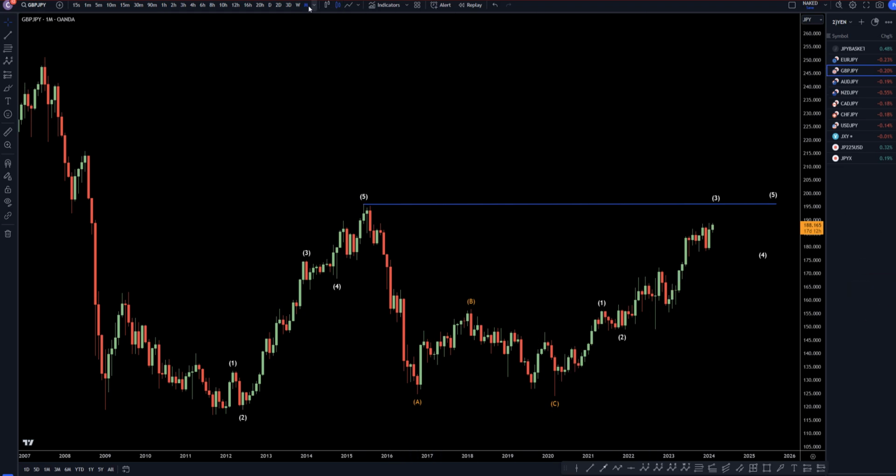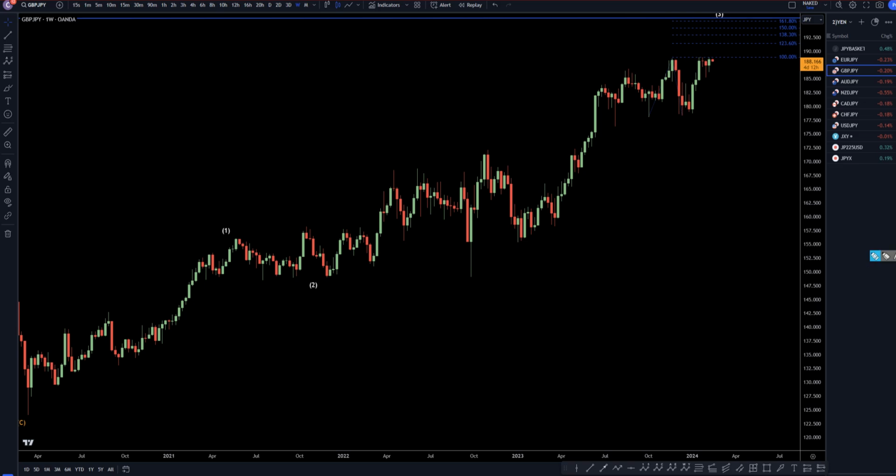So let's take it down to the weekly time frame. On the weekly time frame, I think the 1 and the 2 are way down here, and this is all just subdivisions of a wave 3. I don't really see any reason at all to think the wave 3 is over, and like I said, I actually think that it needs to go up quite a bit more, most likely to at least this 161.8 to take out the high of the previous trend to finish off this wave 3.